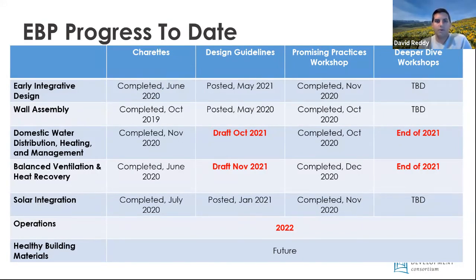We had our charrettes back mostly in 2020. We developed design guidelines for early integrated design, or EID, and wall assembly. One of the highlights is, I have these switched actually. The draft of the balanced ventilation with heat recovery is due out this month in October, and the water heating next month. So those are probably the biggest pieces to be completing our guidelines series.